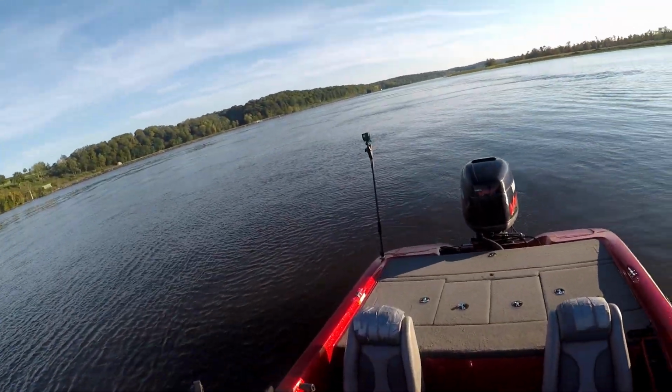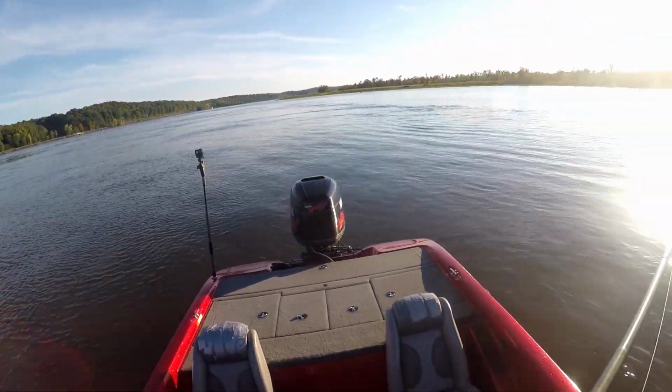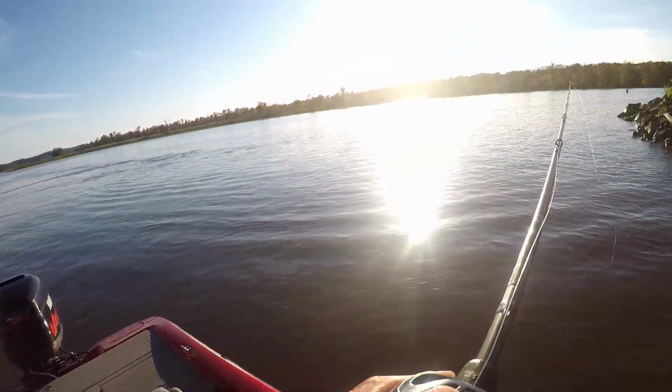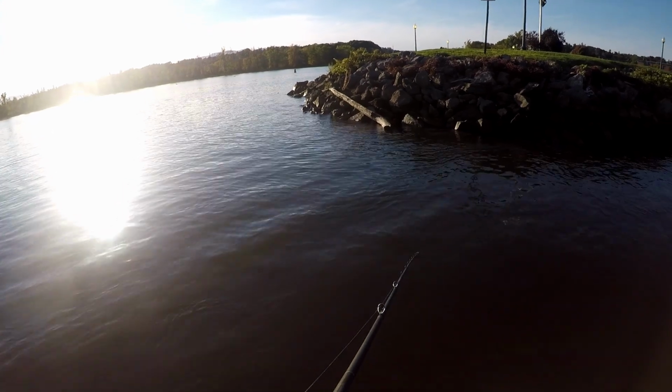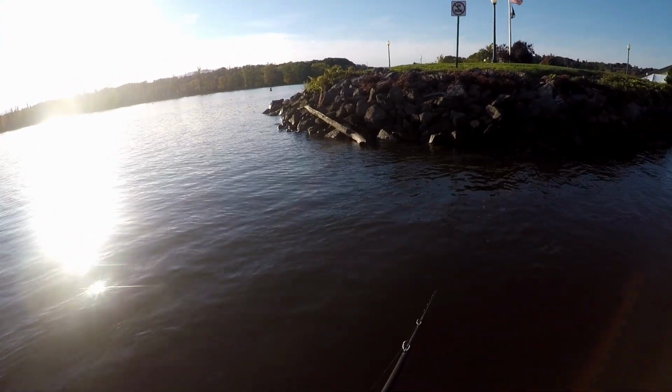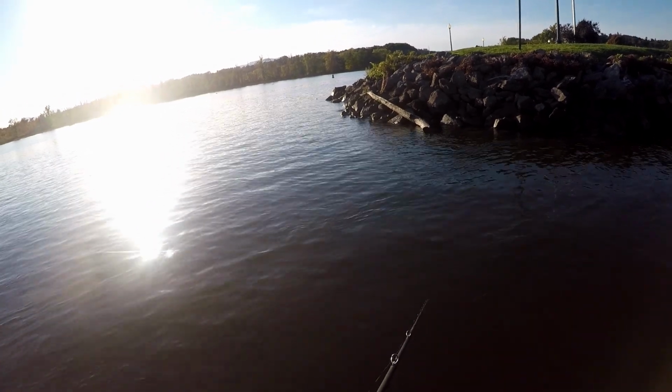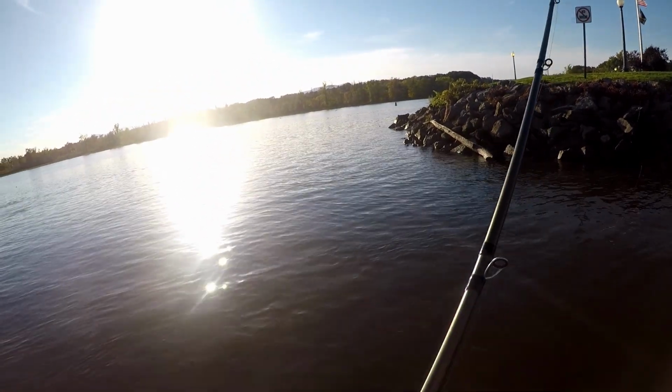Oh, that was a good fish, whatever it was. That was a freaking big one. It broke me right off. Should have checked my line. See if he jumps. It's probably a striper. It felt big. Like I could barely move it. Ah, it sucks.